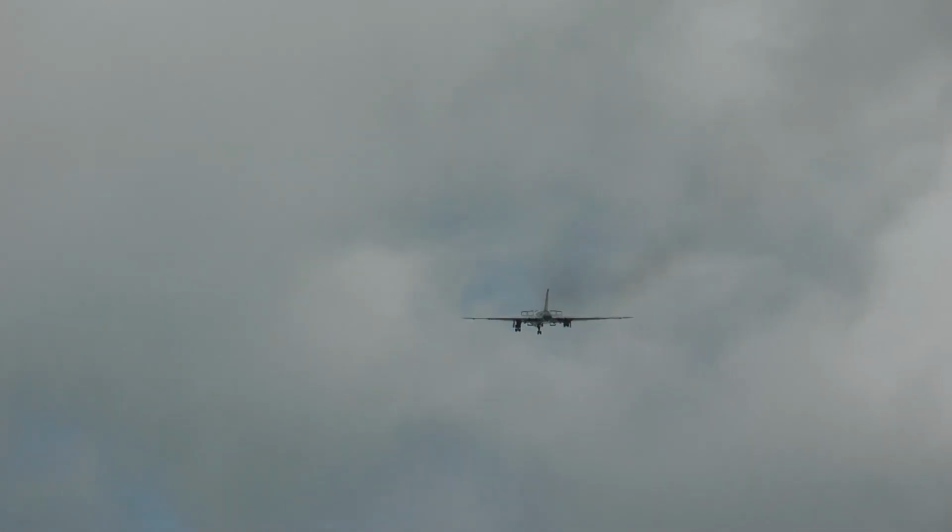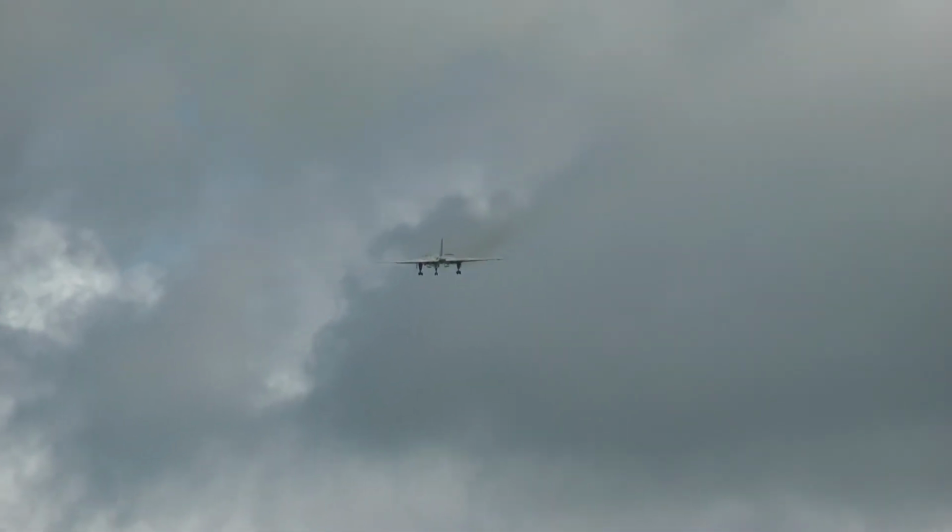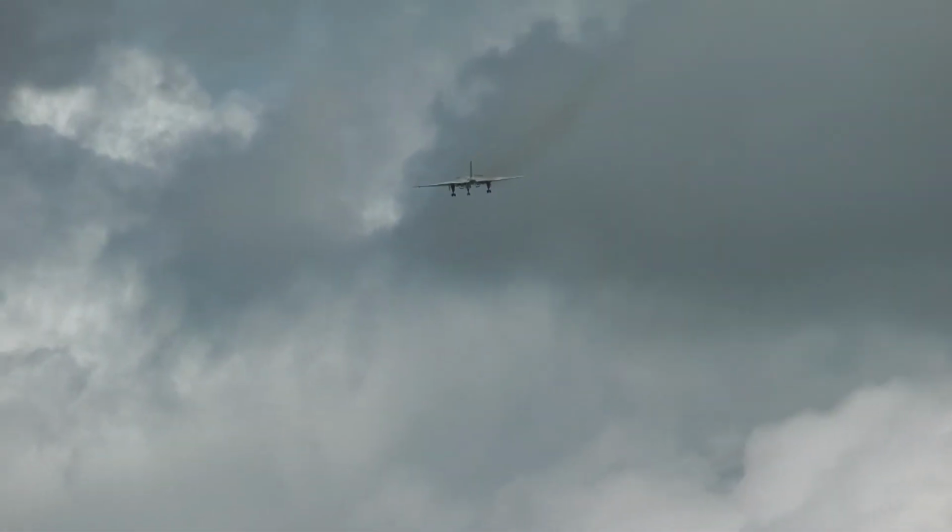If you've not heard it before, that was the famous Vulcan howl. All sorts of theories as to why that happens. I don't think anybody really knows. But anyway, it's a unique Vulcan sound of the four Rolls-Royce Olympus engines, about 16,000 pounds of static thrust each.